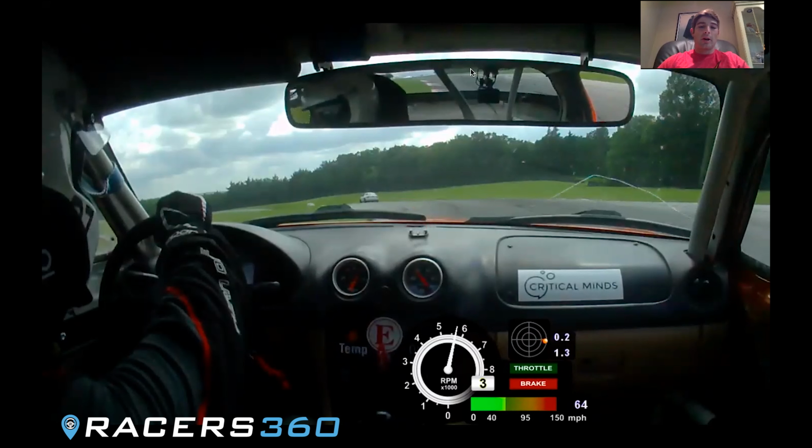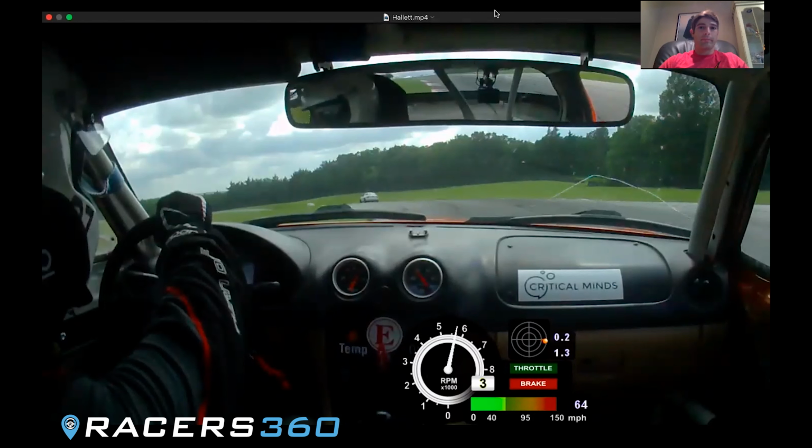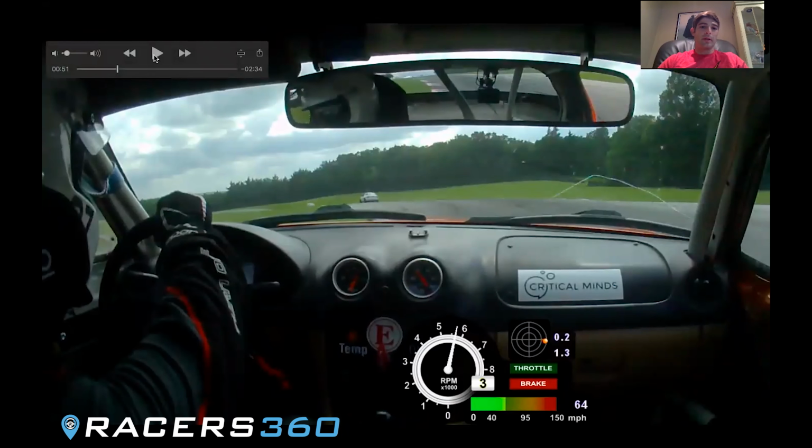So make sure you got that car pointed there by apex, so that way you can commit back to that power nice and smoothly. Can't do it? Back it up a little bit on the entry to give yourself a better exit. That's where the time's going to come from.